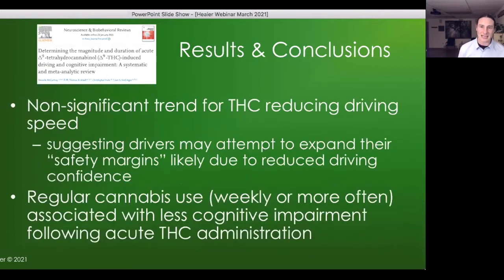There was a non-significant trend based on all of this data put together showing that THC tends to make people drive more slowly. Now, we've covered other driving studies in these webinars, and this keeps popping up again and again. So why does THC make people slow down? Well, what they suggest is that drivers may attempt to expand their safety margins, likely due to reduced driving confidence. And I think that's absolutely the case. That's what I hear from my patients. That's what shows up in many other studies. Essentially, people that are impaired by cannabis tend to know they're impaired. And because they have this knowledge, they're going to drive more slowly and cautiously.